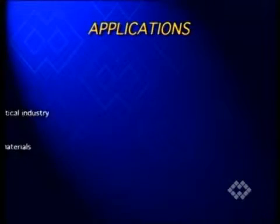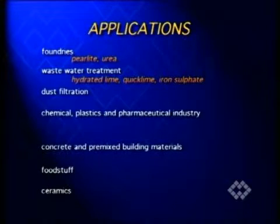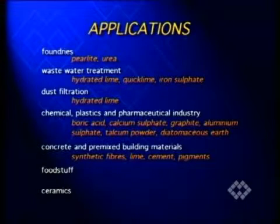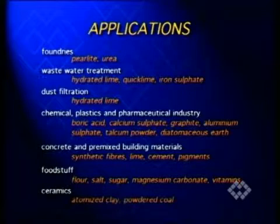Some application examples: foundries, perlite, urea, wastewater treatment, hydrated lime, quicklime, iron sulfate, dust filtration, hydrated lime, chemical, plastics and pharmaceutical industry, boric acid, calcium sulfate, graphite, aluminium sulfate, talcum powder, diatomaceous earth, concrete and premixed building materials, synthetic fibers, lime, cement, pigments, foodstuff, flour, salt, sugar, magnesium carbonate, vitamins, ceramics, atomized clay, powdered coal.